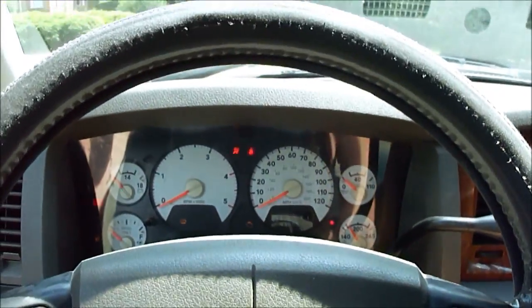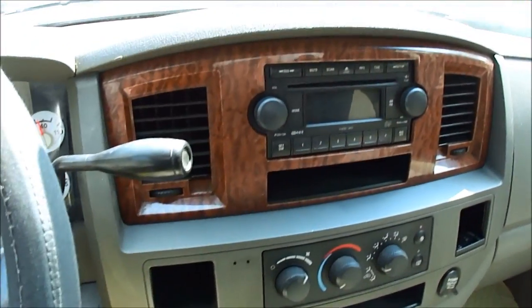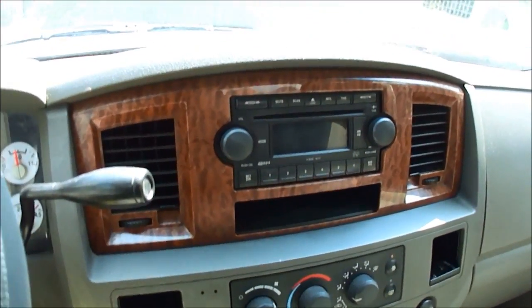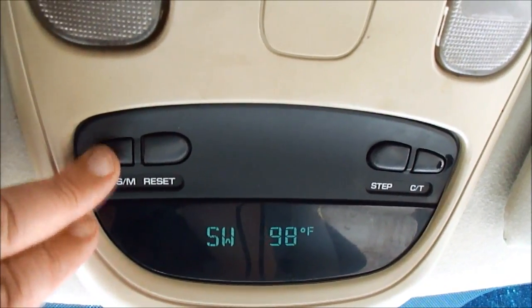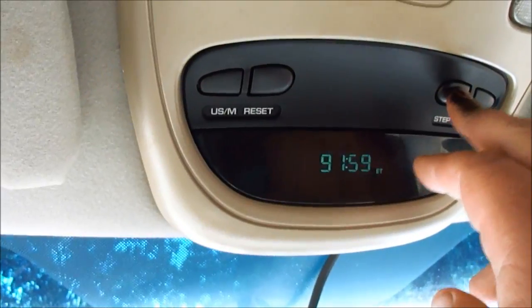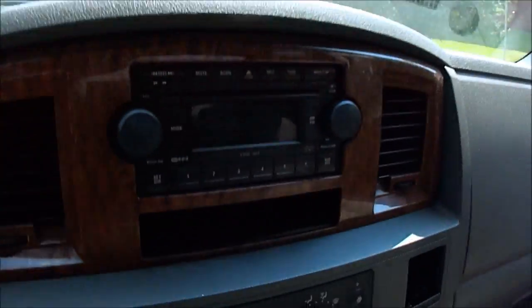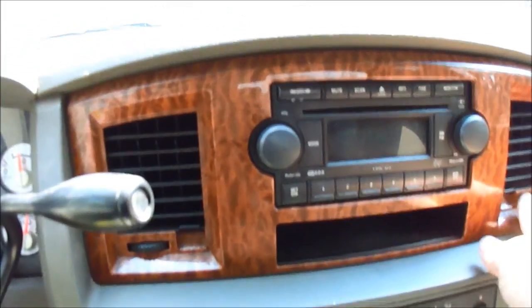Okay, now we're in the truck. Let me go ahead and fire it up here. One thing it does have, thank God, is some ice cold air conditioning, which is a requirement here in Mississippi when you can see it is 98 degrees outside. You can switch it to metric, but who cares about metric? It's also got distance to empty, all that good stuff. Automatic dimming rearview mirror, AM/FM stereo, 6-disc CD changer, MP3.